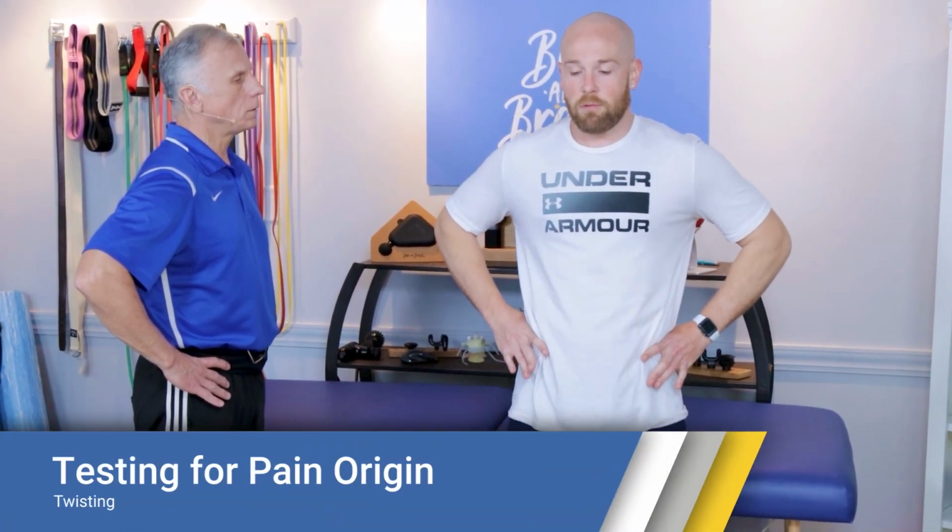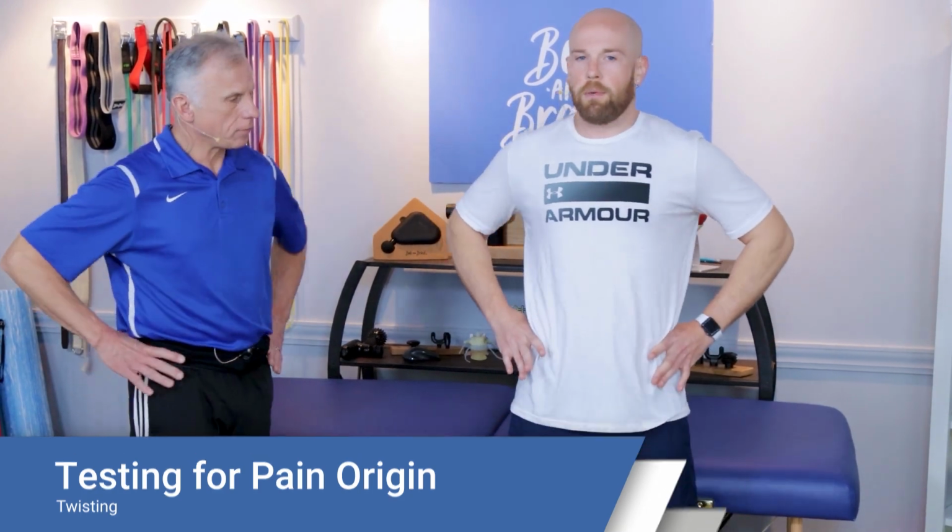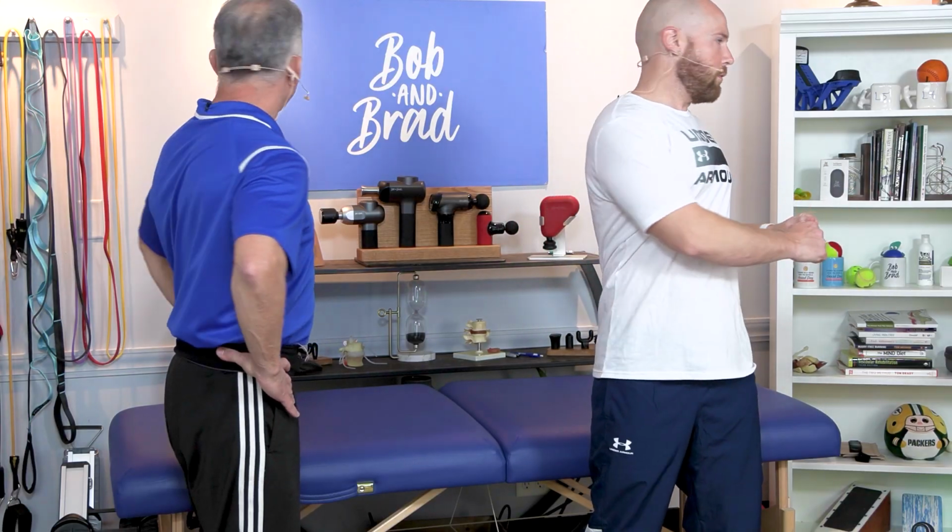The next step would be extending or going backwards. Brad will show a profile here from the side. If this causes any pain, it could be coming from your back. And the last one is rotation. This one's really important because you can really rotate at your hips like I am right now. Keep here, simply rotate from your back and then rotate the other way. See if this increases your hip pain.